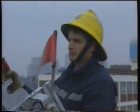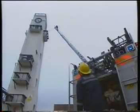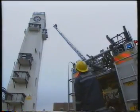To be a firefighter today is to be part of a highly efficient and disciplined force, using some of the most modern and powerful equipment in the world.